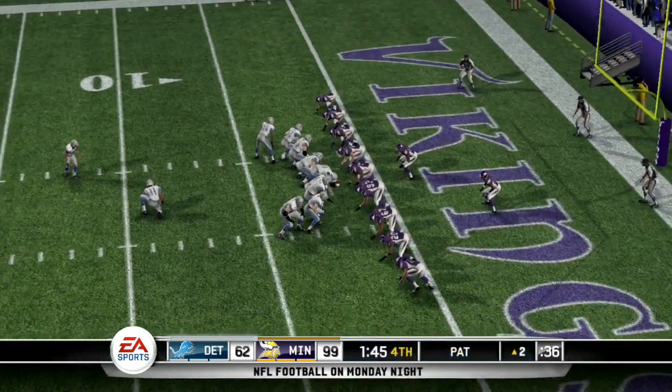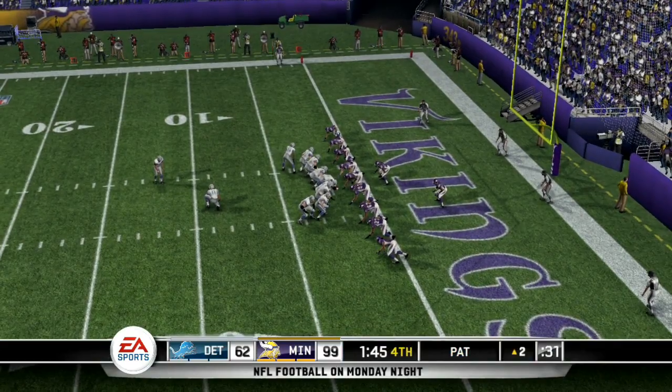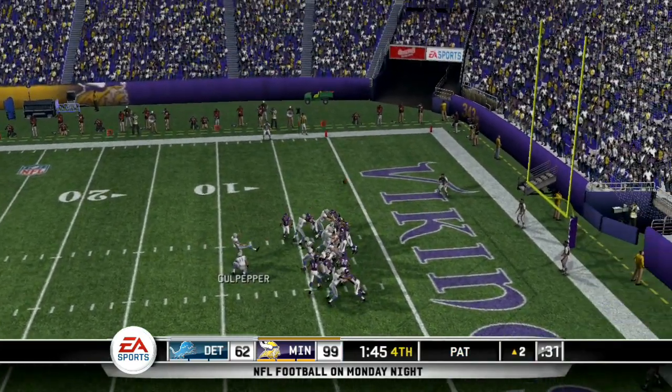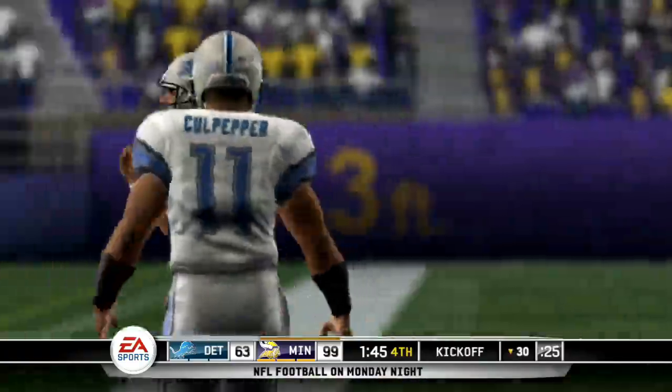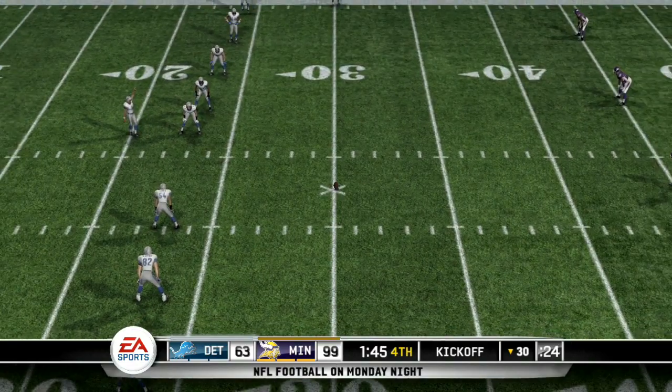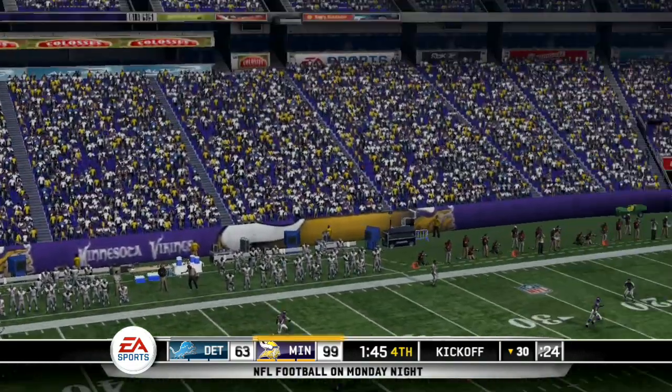And he's going to remember that one. That was tremendous execution right there. They saw an opportunity, saw the hole, brilliant throw, terrific catch, and a good score. Less than 2 to go in our 4th quarter of play. The score, the Lions 63, the Vikings 99.